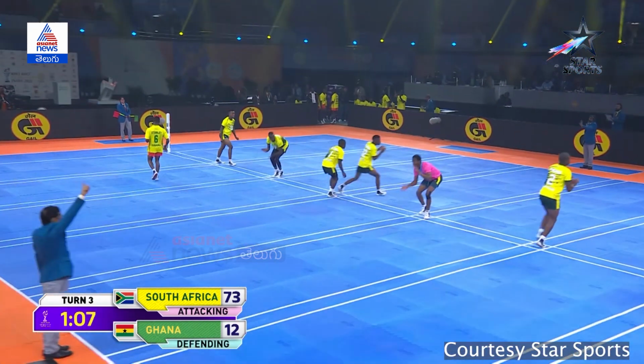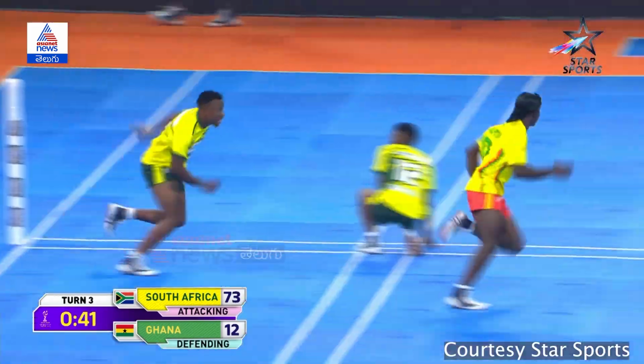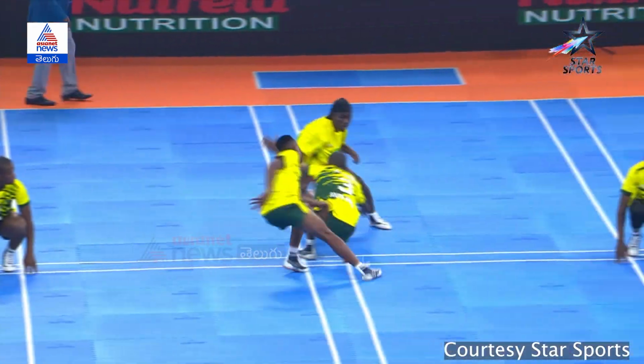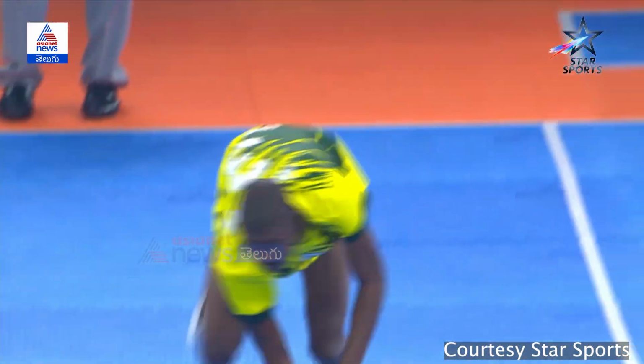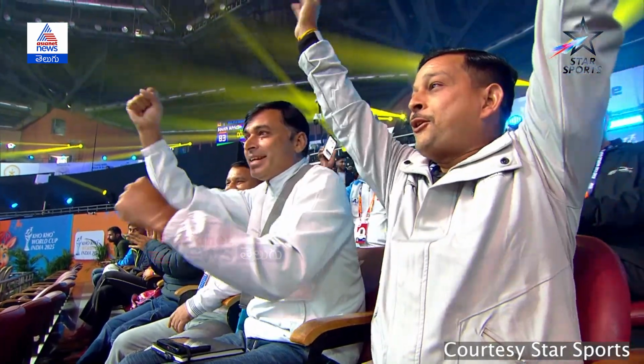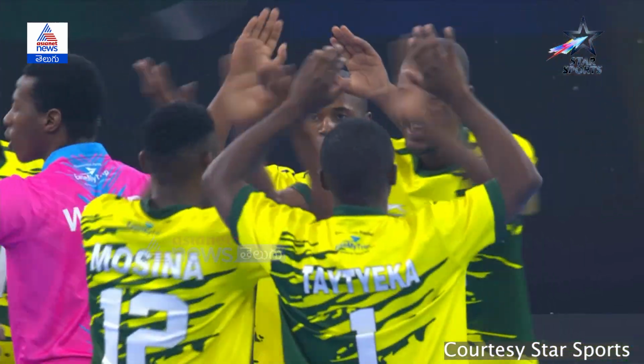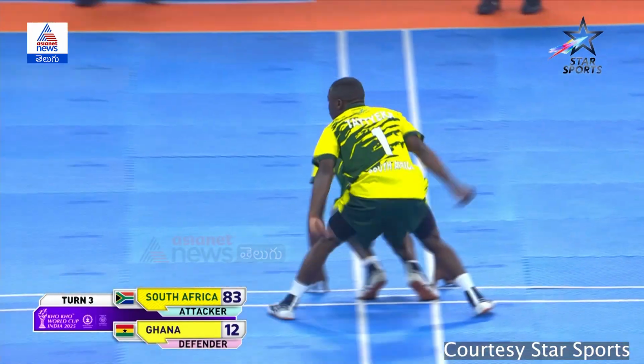Another touch. 2 more points for South Africa. Another defending batch sent back to the dugout. Somebody needs to run down that clock. 81 points on the board. And they've got another batch out. Have they broken their own record? It's 83-12. 83-12, South Africa leading.